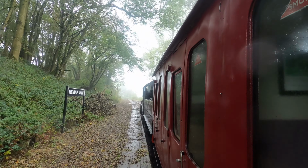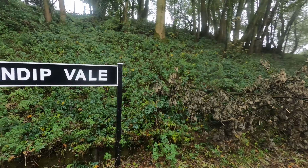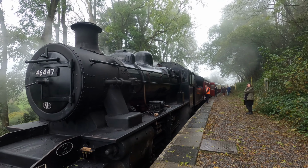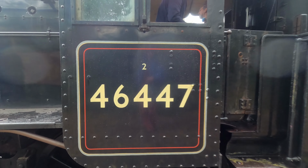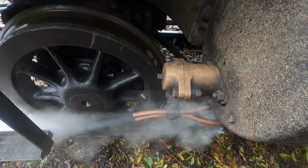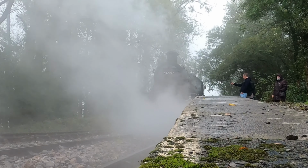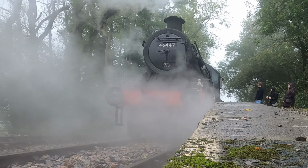Mendip Vale station is isolated and not accessible from the road. The platform has no amenities but does provide a chance to watch the loco do its run around and rejoin the carriages at the other end for the return trip. There is something very special about a steam engine going about its duties, even more so in atmospheric conditions like on this cold, damp day.